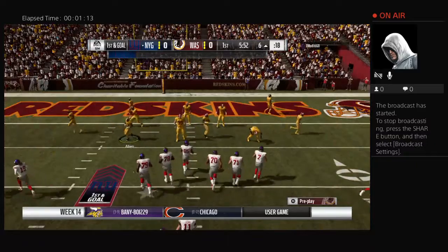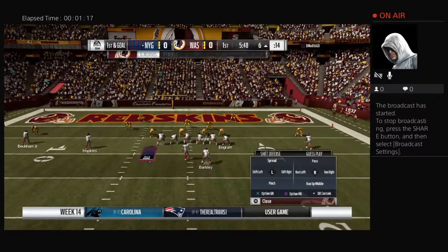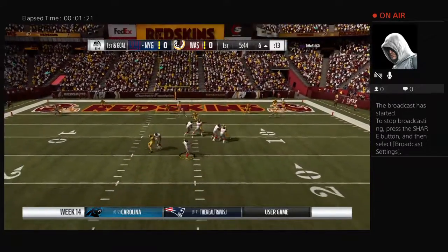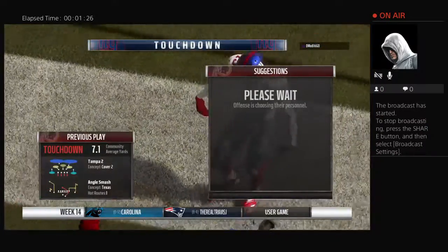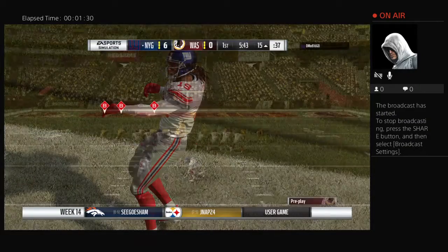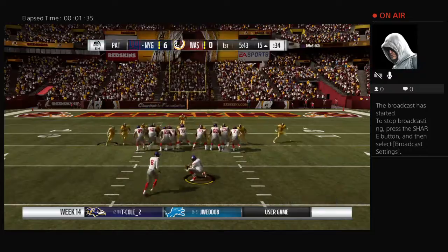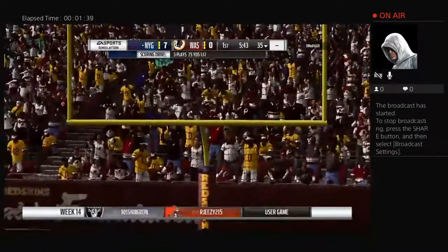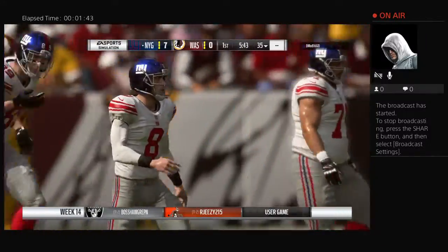First trip to the red zone for the Giants. They've got a 1st and goal to go at the 7. Out of the gun, they'll look to throw. And he's got it. Touchdown, Giants. DeAndre Hopkins hitting double digits with his 10th touchdown of the season. And the Giants take it right down and score on the opening drive. Tucker able to connect on the extra point, and it's now a 7-0 game.